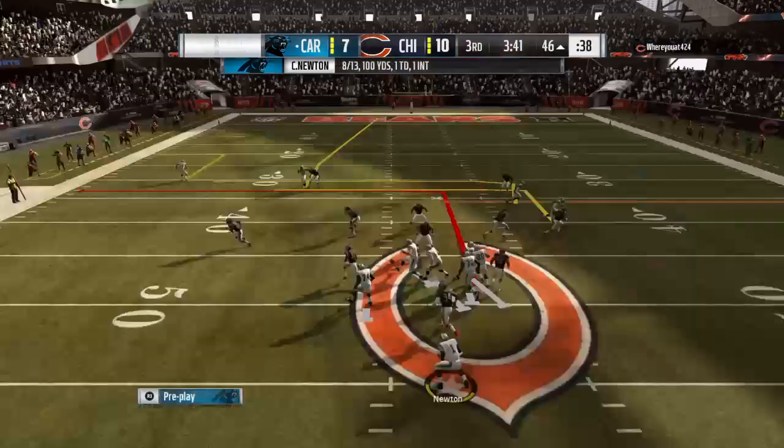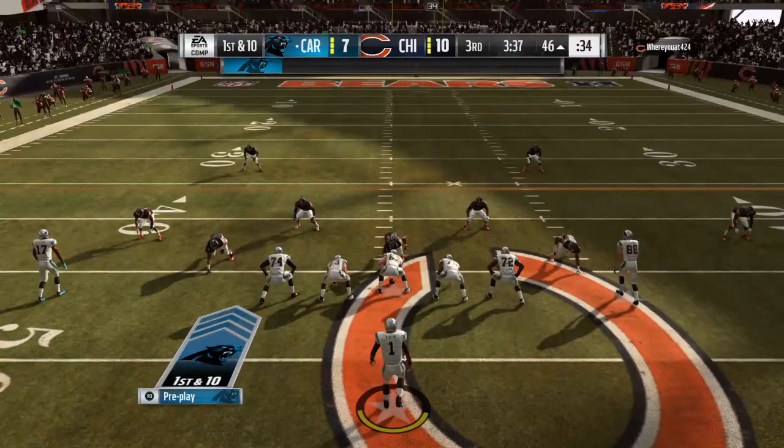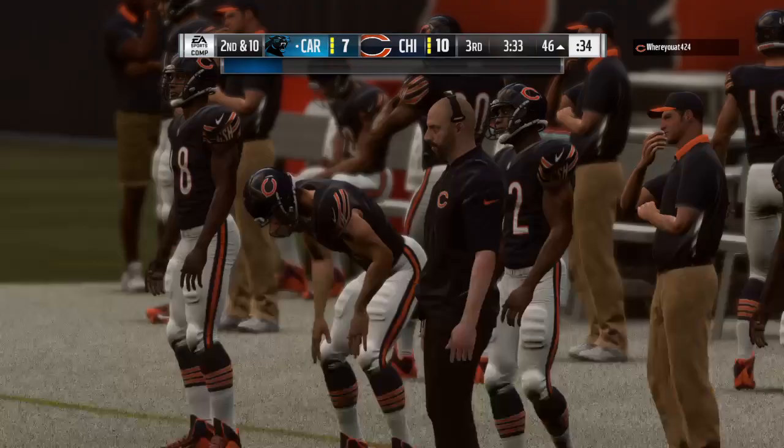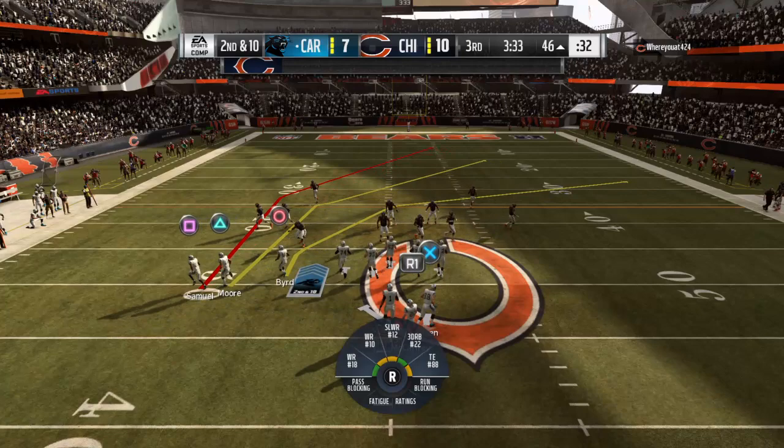Newton to Olsen there for a Carolina first down. That's a staple of this offense. Drag route to the tight end. Yeah, he's unable to use his size to break off much more yardage after the catch, but still an effective gain nonetheless. Now a nice play defensively on first down as this is knocked away and incomplete. So now second and 10 after the incompletion on first down.